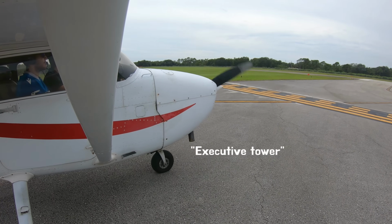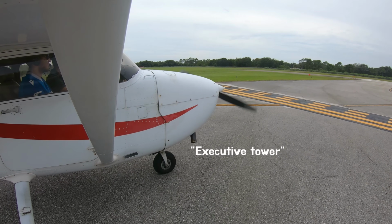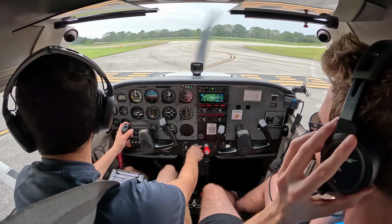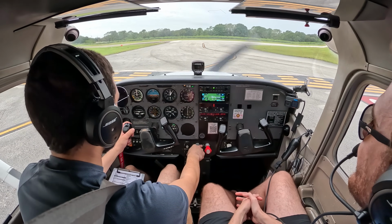Tower, Skyhawk 670 Mike Alpha is holding short runway 33, ready for departure. 670 Mike Alpha, Kissimmee Tower, runway 33, clear for takeoff, left traffic, pull midfield. Clear for takeoff, left traffic, 670 Mike Alpha.